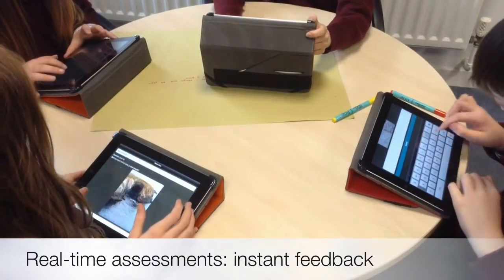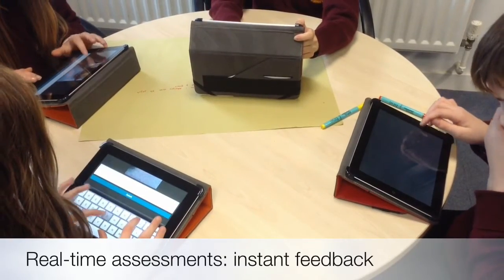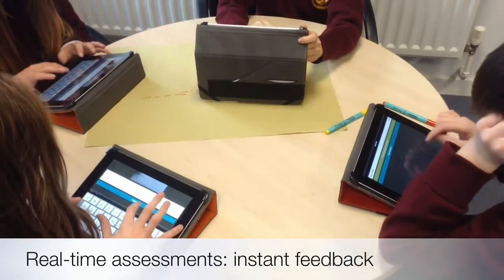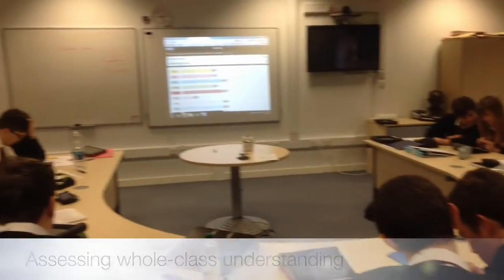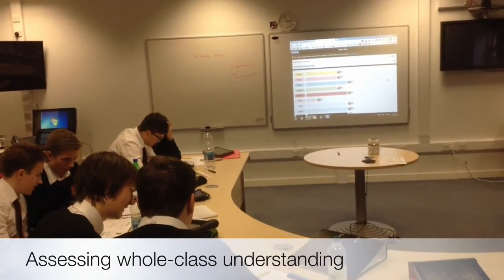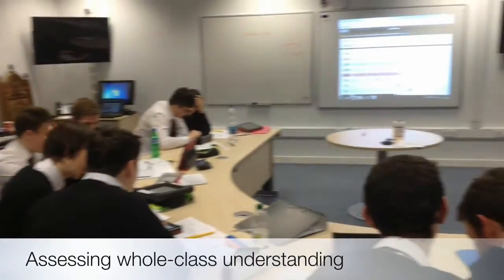Teachers are also able to engage and assess their students with real-time digital questioning. This allows teachers to gauge the whole class's level of understanding in an instant and in a fun and exciting way. Such digital applications allow pupils to receive feedback immediately, so no longer do they need to wait a week or so for the teacher to mark their work.